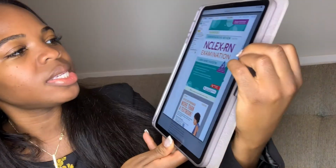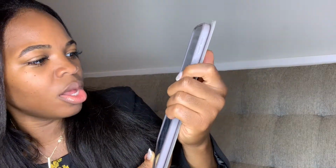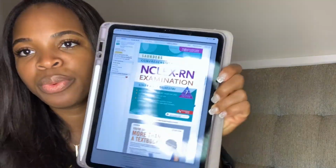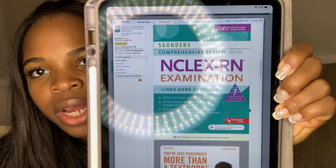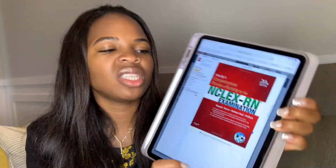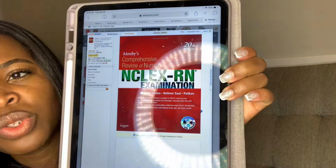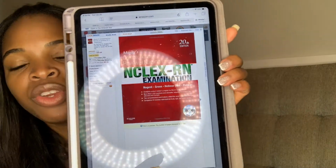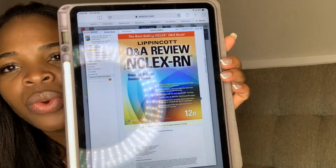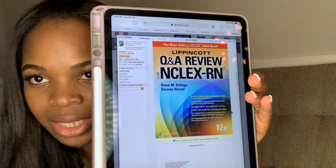First one, this is the Saunders NCLEX RN Examination Review book. It basically has literally thousands of high quality review questions that you can take to review for your NCLEX. That's it. The next one is the Mosby's Comprehensive Review of Nursing, also NCLEX Examination Review books. This one actually has 4,200 questions that you can take during your study or your review for the NCLEX. The last one is the Lippincott Question and Answer Review for the NCLEX RN. This particular one actually has more than 6,000 questions for the NCLEX that you can use to review.